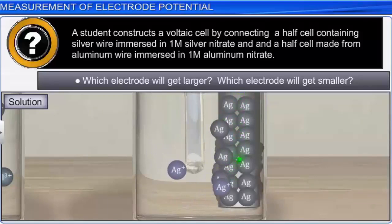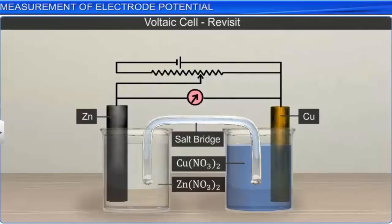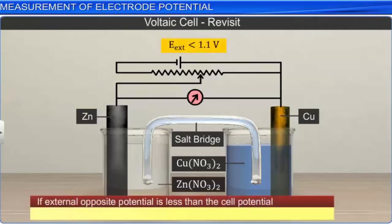Consider a voltaic cell, such as the Daniell cell we studied earlier. If an external opposite potential that is less than the cell potential is applied, the reaction will continue in the forward direction.